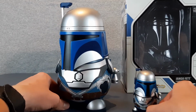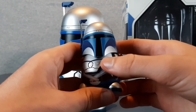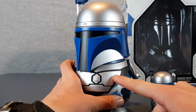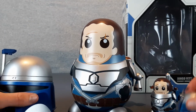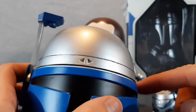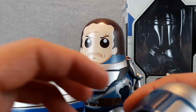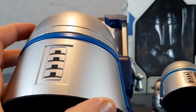They're pretty identical. The small one has an extra little detail on the chest armor there. And this one, as you can see, does not. The heads and helmets are exactly the same. Looks like the big one kind of has the black line painted in there. This one not so much, but the black line on mine is starting to fade. So yeah, they're pretty similar.